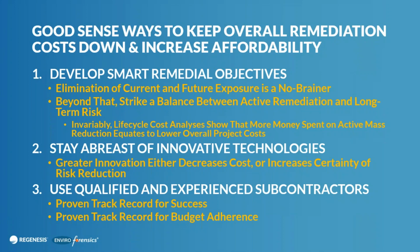Beyond that, strike a balance between active remediation and long-term risk. I don't know if any of you guys have heard me speak before, but that's one of the things I like to have a look at. Invariably, when you look at the data and the numbers and the remedy and the risk, life cycle cost analysis shows that the more money you spend on active mass reduction, actually removing contaminant from the ground, equates to lower overall project costs. And as I mentioned before, in those situations where you have risk down the road that has not even yet reared its head, has not even yet been quantified, the more remedy we can do now actually helps mitigate that risk and makes the project more affordable.